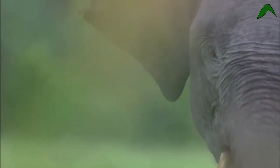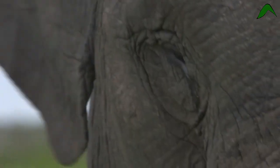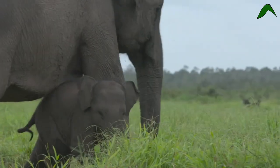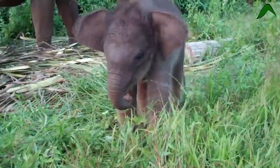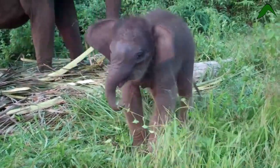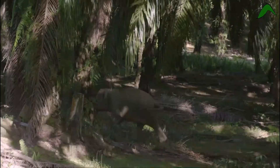Sumatran elephants are gray in color and are nearly bald. Compared to African elephants, their ears are smaller and have a more rounded shape. Males have small tusks compared to other elephant species, while the females may not have any at all. Sumatran elephants have a long trunk with many functions. The light gray color can act as camouflage in their environment.